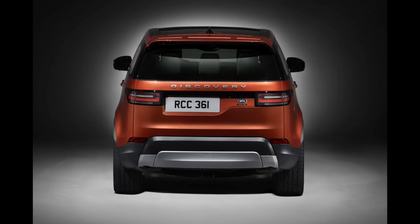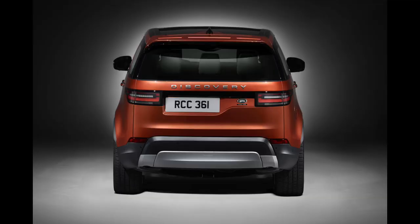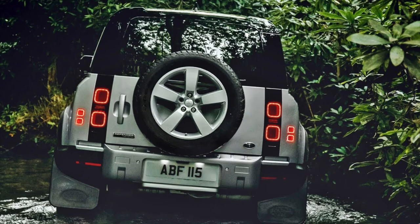Then we have the Land Rover Discovery, another car where the taillights are all off to one side. The taillights are kind of long and continue, but then they're really small in retrospect to the entire car. Then the new Land Rover Defender. They're nice and squared, which actually looks cool, but there's two mini taillights at the side of those, so I don't know what it is. Quadralights.